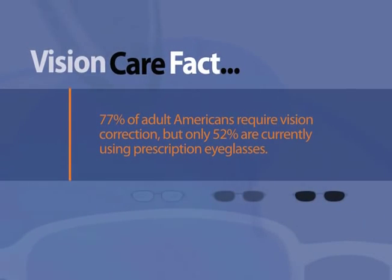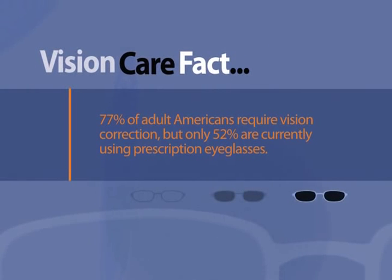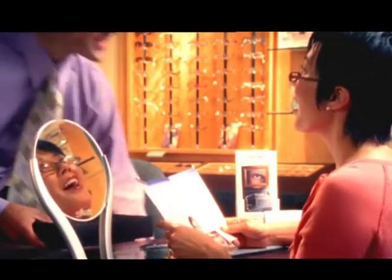77% of adult Americans require vision correction, but only 52% are currently using prescription eyeglasses. We understand that buying eyeglasses can be overwhelming. With so many choices, even knowing what to ask for is often confusing.